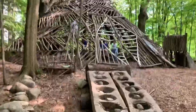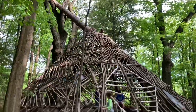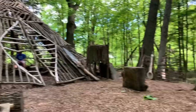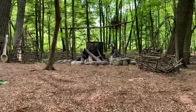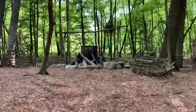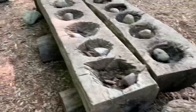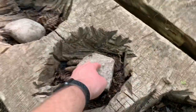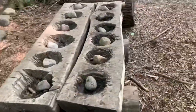Look at the size of that teepee. Stick fort. This is really cool. They even have a cauldron over there. They've got some games that I guess you could play. Not sure how these work. Just throw some rocks around. Beats a cell phone.